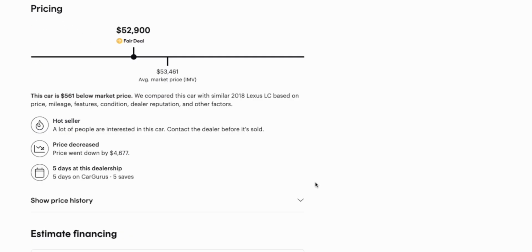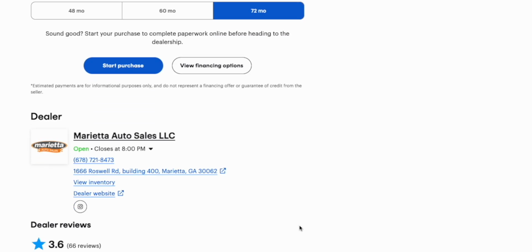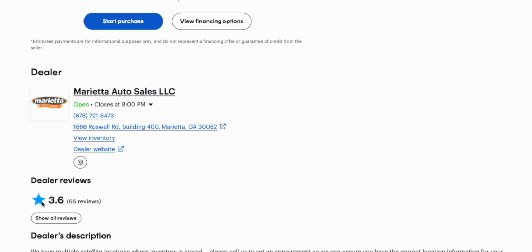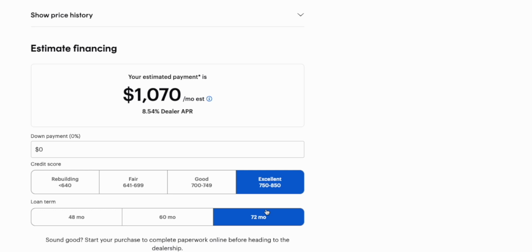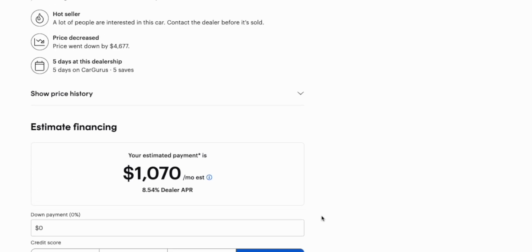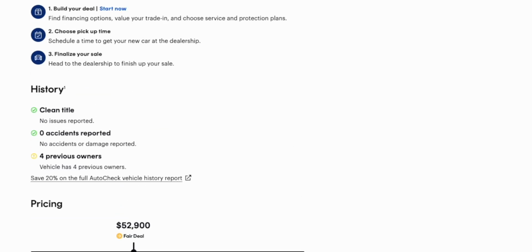Now, this one is being offered to us by Marietta Auto Sales. This one's actually not too far from me, okay? Rating is a 3.6 out of 5. So I always take that stuff into consideration, right? Because anytime you're doing business with somebody, when it's good, but when it's bad, you kind of want to know what's been the experience. Not gonna lean in too heavy on that, but I always just like to be honest about it.